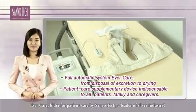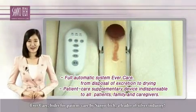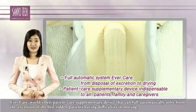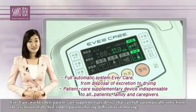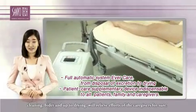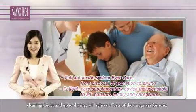Evercare, Bidet for Patient Care by Sanyo Tech, a leader of silver industry. Evercare, the world's best patient care supplementary device that can fully, automatically solve from the excretions of the bedridden patients having difficulties in moving, cleaning, bidet, and up to drying, will relieve efforts of the caregivers for sure.